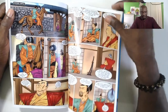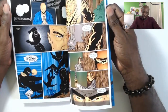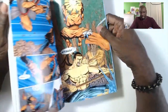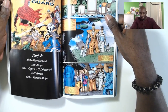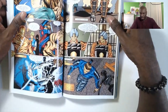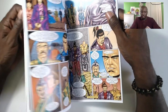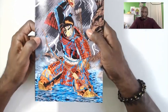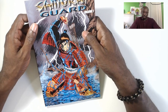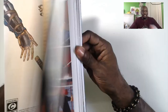But yeah, man, so this is it. This is the Samurai Guard trade paperback, 5 issues. If you guys enjoyed what you see, go check it out. You can download it from Comixology.com or Amazon.com, and pretty soon also from IndiePlanet.com. I'm going to put the links below so that you guys will have no problems if you want to just download it. Or if you go to IndiePlanet.com, you can download it, and also buy a hard copy as well.